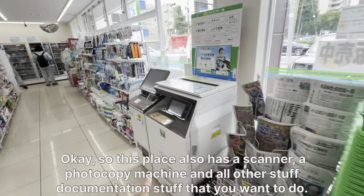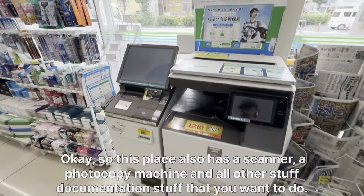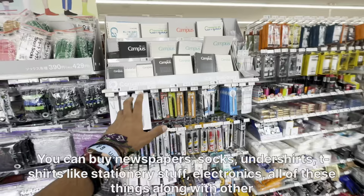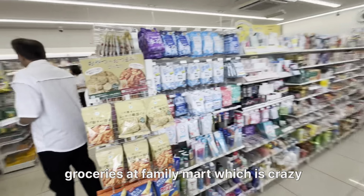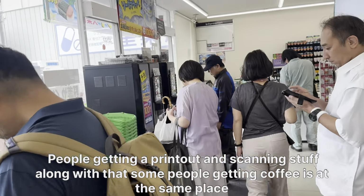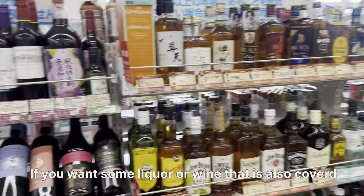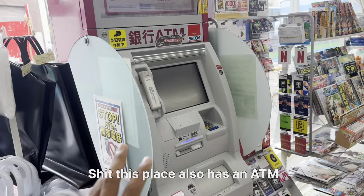Okay, so this place also has a scanner, a photocopy machine, and all other documentation stuff that you want to do. You can buy newspapers, socks, undershirts, t-shirts, stationery stuff, electronics, all of these things along with other groceries at Family Mart, which is crazy. So people getting a printout and scanning stuff, along with that some people getting coffee at the same place. If you want some liquor or wine, that is also covered. Some umbrellas. This place also has an ATM.